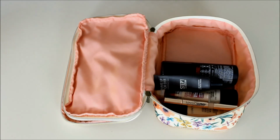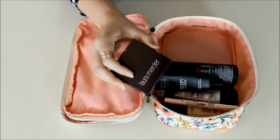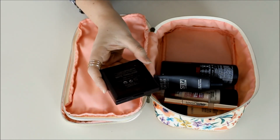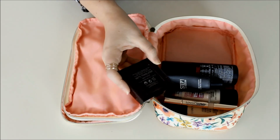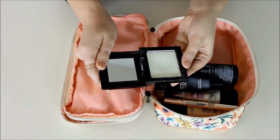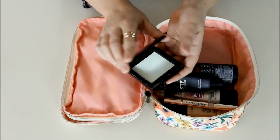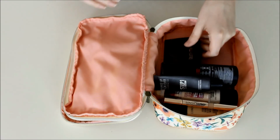So next I want to talk about some powders that I'm bringing. The first one is my mattifying T-zone powder. This is the Laura Mercier Matte Translucent Pressed Powder. I take this with me pretty much everywhere. It has a little bit of a yellow tinge to it. It's really lightweight, and I just always have this. It's really nice on the T-zone.